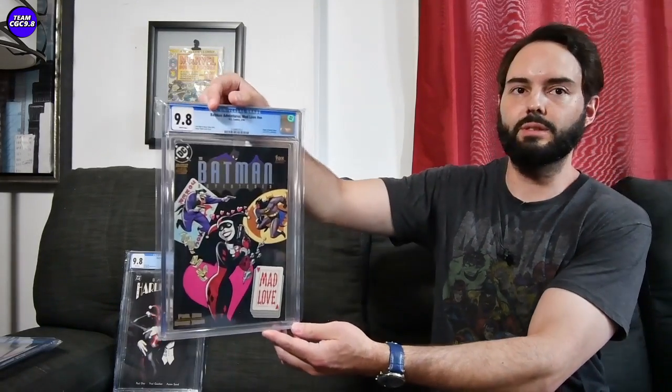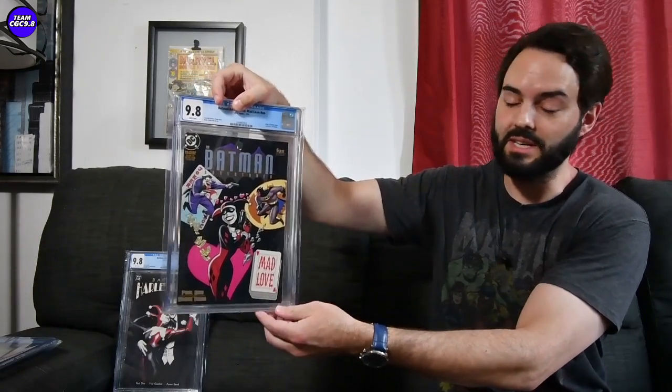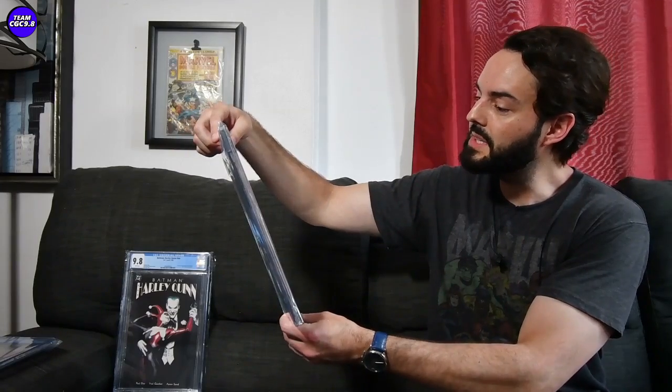Mad Love. I do have a Mad Love, a really nice one too. With the black cover, this one's really tough in a 9.8 as well. I'm going to clean up this case a little bit, or sleeve. So Mad Love is absolutely one to think about. I think they're about 750 or so.